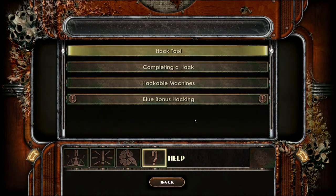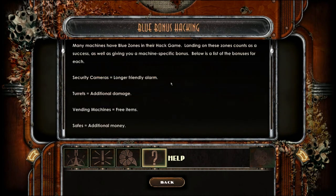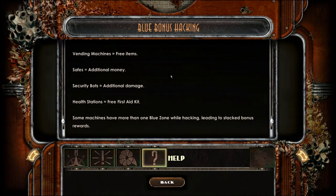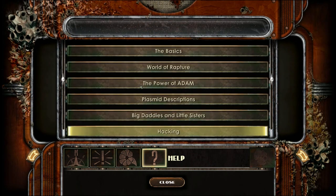Hacking. Blue bonus hacking. Many machines have blue zones in their hack game. Landing on these zones counts as a success, as well as giving you a machine-specific bonus. Below is a list of the bonuses for each. Security cameras, longer friendly alarm. Turrets, additional damage. Vending machines, free items. Safes, additional money. Security bots, additional damage. Health stations, free first aid kit. Some machines have more than one blue zone while hacking, leading to stacked bonus rewards.